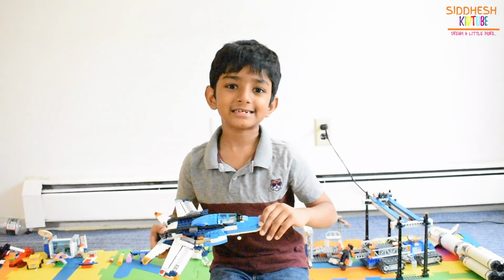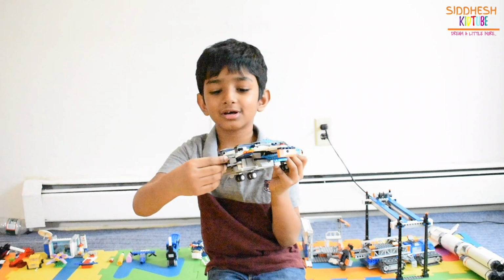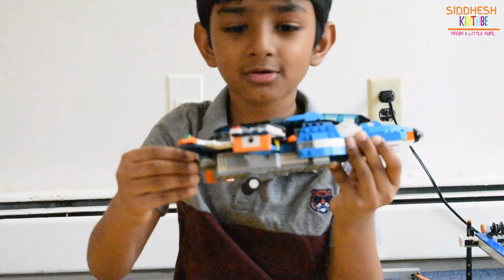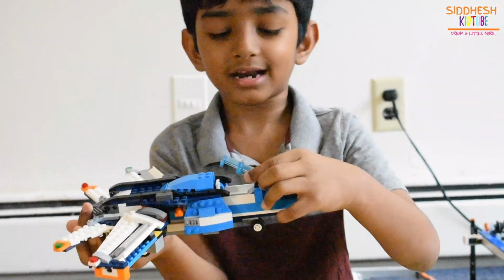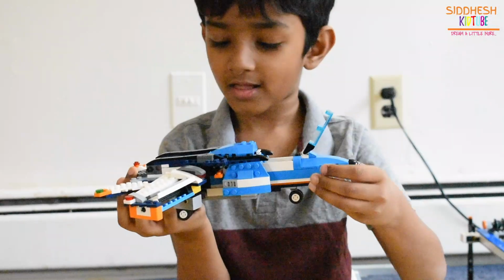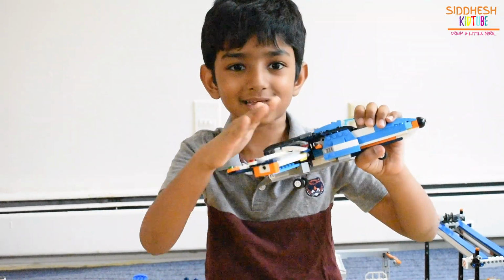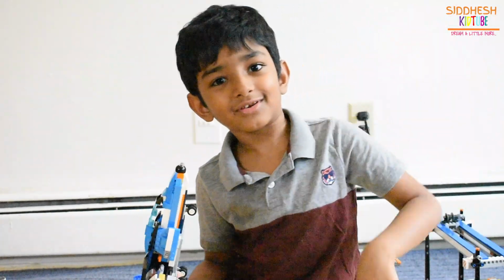So now the first vehicle is this super fighter jet. If you turn this thing, the wings on it come up, down, up and down. And the second thing about it is that there is a window that you could open and then a person could sit in it. It's cool, right? Really cool. And the other one has two wings. This one is a cool one. Let's go to the next one.